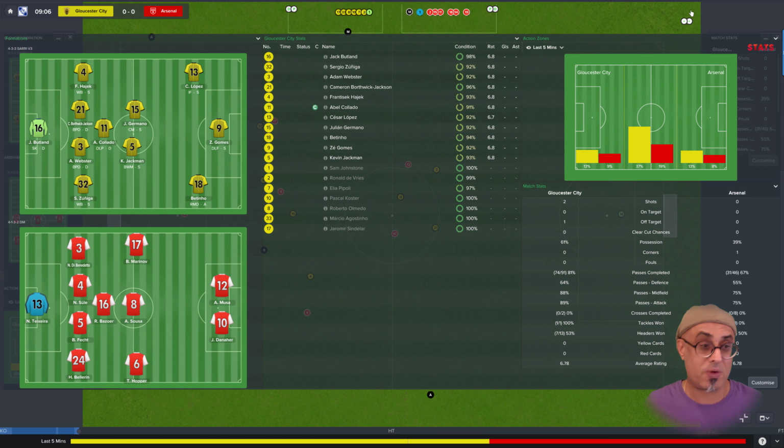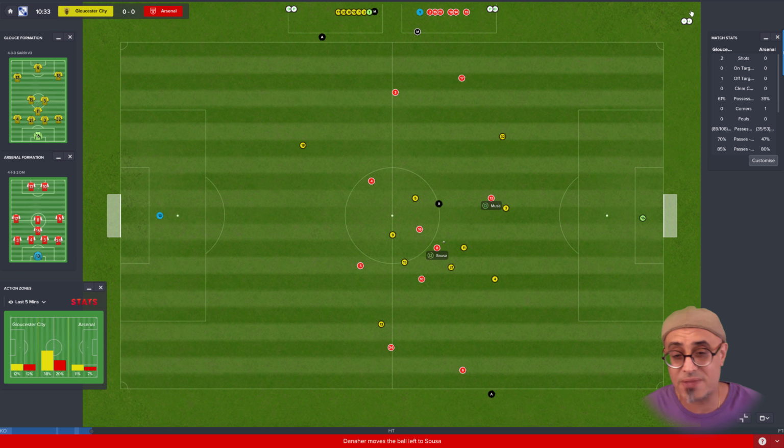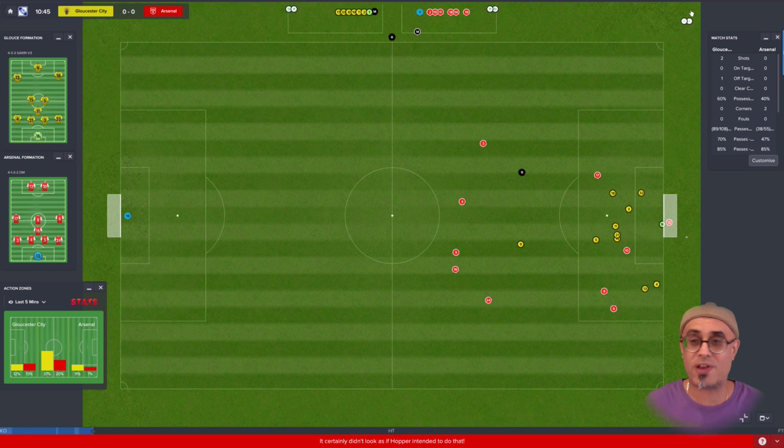The wing backs have to provide width, and that for me was a ball-winning midfielder. I needed him to change that. I needed to change that role because Jackman, he might have decent passing, but dear Lord, they were trying too much on that flank.